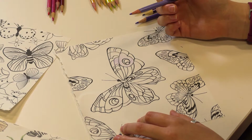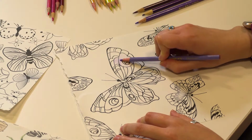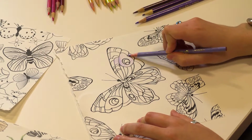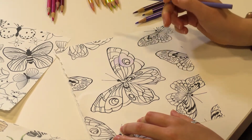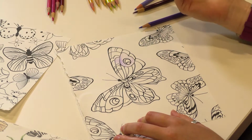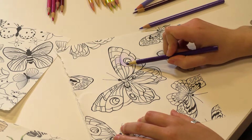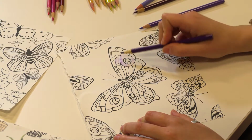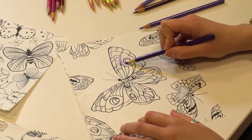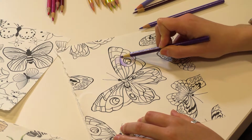Using the widest part can create highlights and shading as well, because I can go a little bit more here and less up here. Also, you can use a slightly darker color in the same color family. This can achieve the most natural gradient. It can be a little bit tricky sometimes to tell the colors, but I do it very casually. Just whatever looks pretty close.